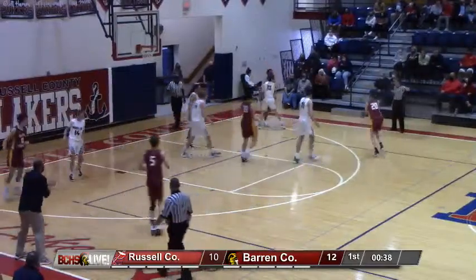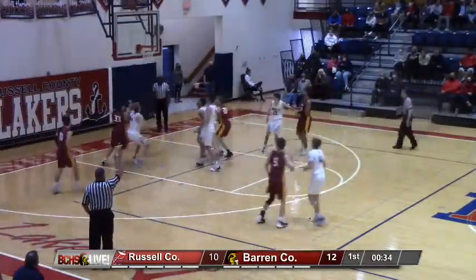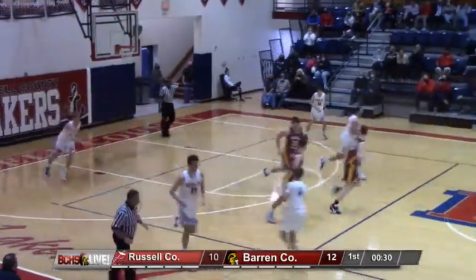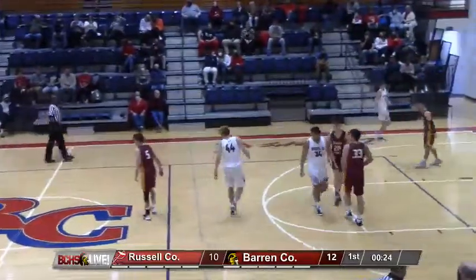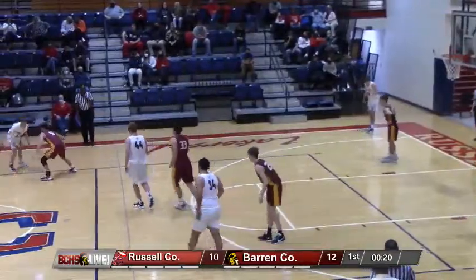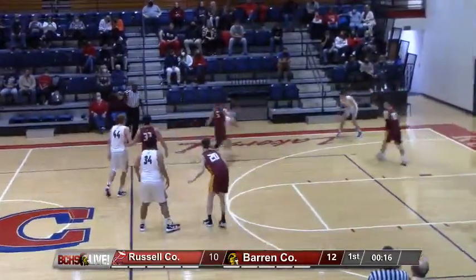Niken covered up by Stringer. Has to get rid of it out to Brooks. Swings it back to Griggs. He'll fire the 3. It is no good. Battle for the rebound. Taken in there by Ham. For Russell County with 27 seconds to play. Loy against Mason Griggs. 17 seconds left. I'm taking one-on-one.